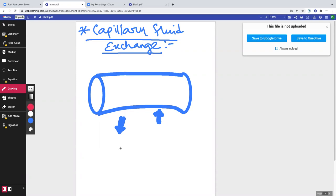Because solutes are osmotically active particles. So wherever there is high solute, that must mean that there is low water. Whenever there is low solute, that must mean that there is high water, at least in terms of tubes, as simple as that. Okay, so over here, this is the blood vessel and this is the interstitium.